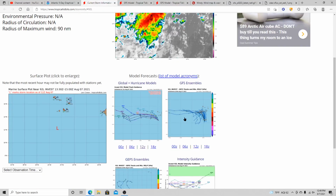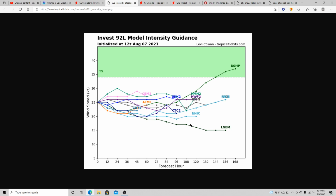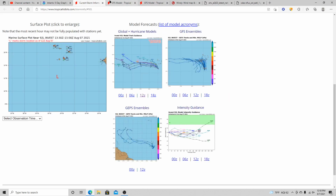But if we could check out the intensity guidance, it's not really impressive at all. You only got one model going to tropical storm, but I think that's pretty unlikely. I think we're either going to stay as probably an invest or maybe as low as a tropical depression strength type of storm. But right now, we're not expecting much of anything out of Invest 92L, which is some good news. So that kind of takes out two of those systems.